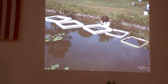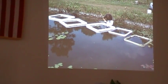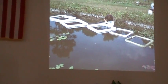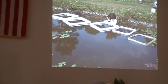Now there's other methods we use here. Sometimes if we don't want babies to intermix or we've got really rare stuff, we'll use these floating rafts that we made up. It's basically screen that's underneath the PVC structures that we have made here.